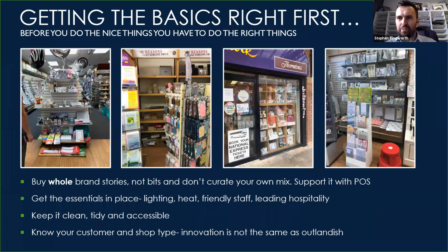But before you do those things, you also have to get the basics right first. These pictures are taken of a retailer down in the southeast of the UK last year, and these photos show the problem right now. Blocking off displays. The display on the far left here is what you were greeted with when you entered this store, and believe it or not, that was a back to school and teacher display.